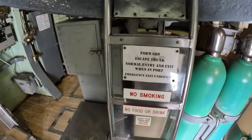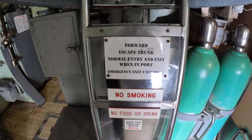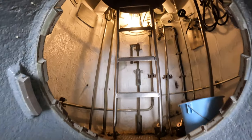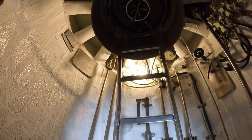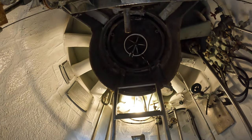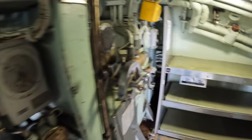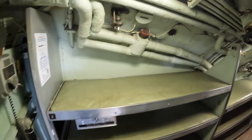All right, forward escape trunk. Normal entry and exit when in port. You can't go there. So they would just loosen that up, and it would open the hatch. Get out. I would rather sleep over here then.